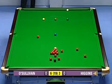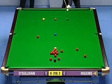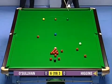An awkward angle, this red, if he was to take the pot on, and that would be very difficult with the cue ball on the cushion. The white would be heading over towards the red and black, so that's why it's not really an option for John. If he takes it on, I didn't think he would.